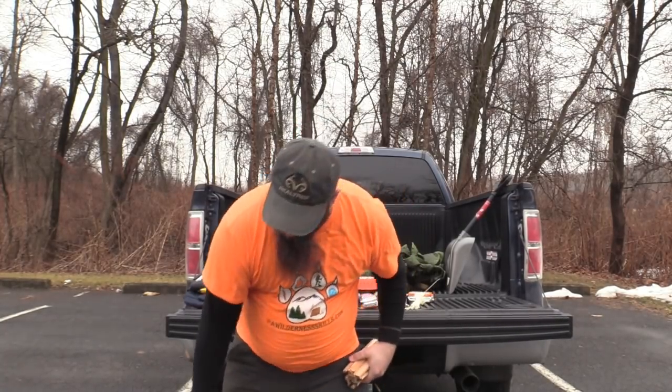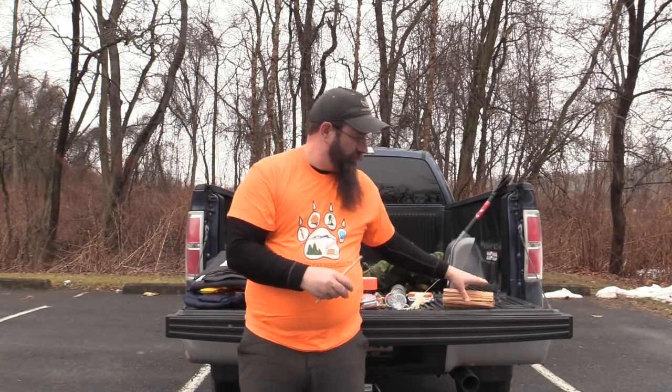Now, I guess just right on cue, I'm not going to go into the details of fat wood too much, but one of the great things about it is, as long as the wind's not blowing too hard, you're going to be able to get this lit with just your cigarette lighter. I mean, hopefully you can see that. The wind keeps blowing it out, but it lights fairly easily with this.